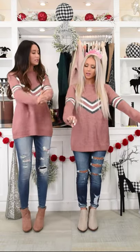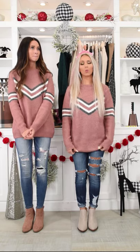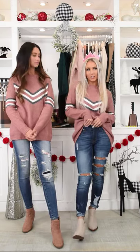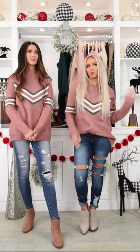You're wearing a size small? Tell me what you love. I feel like this would look super cute with a white skirt or a cream, so cute. Or a gray skirt and then you tuck it in, and it'd just be really cutesy and adorable. Definitely.